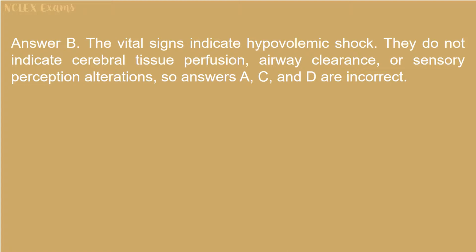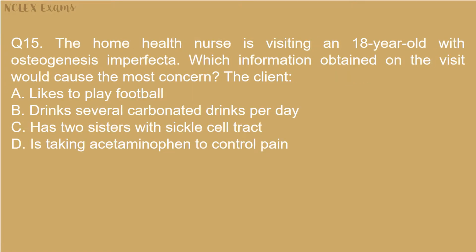Question 15. The home health nurse is visiting an 18-year-old with osteogenesis imperfecta. Which information obtained on the visit would cause the most concern? The client: A. Likes to play football. B. Drinks several carbonated drinks per day. C. Has 2 sisters with sickle cell trait. D. Is taking acetaminophen to control pain.